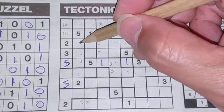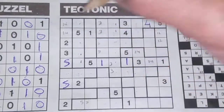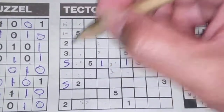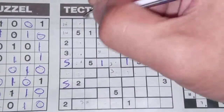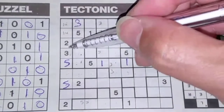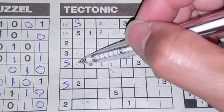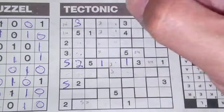The 2 cannot be. We have a 3 here. That means these three boxes cannot be a 3. One box left for the 3 should be there. We have a 2 here. That means these two boxes cannot be a 2. So one box left for the 2 should be there.